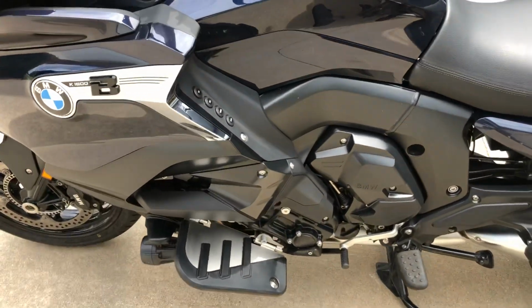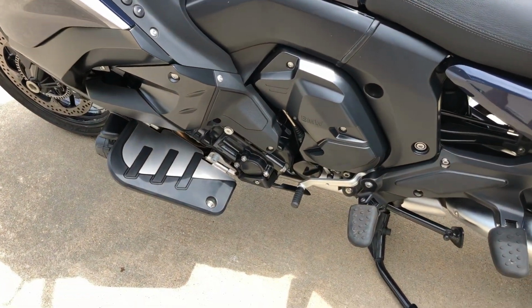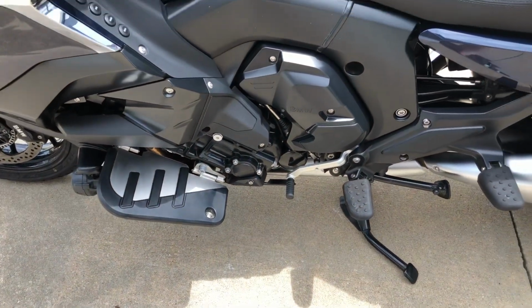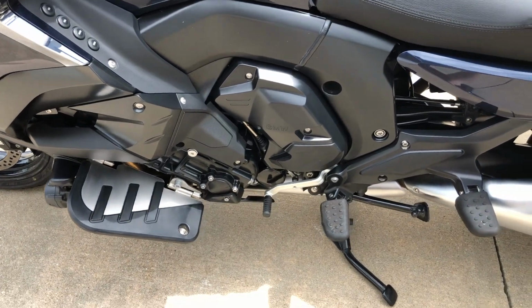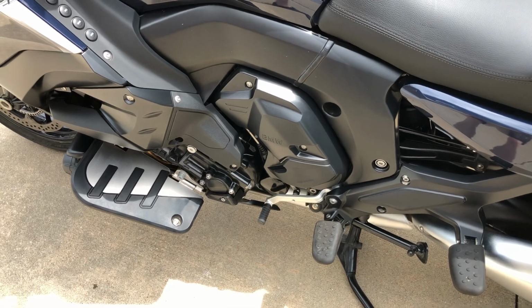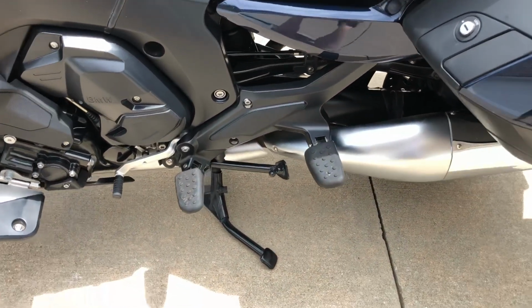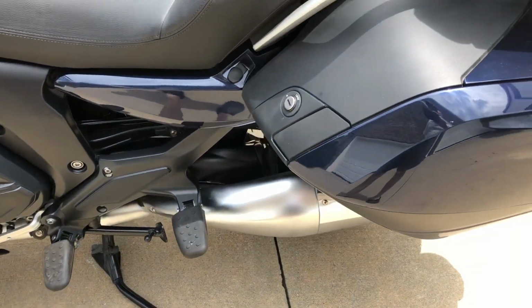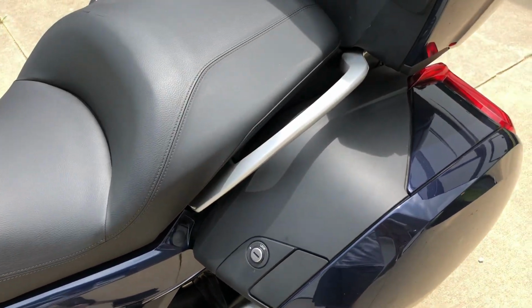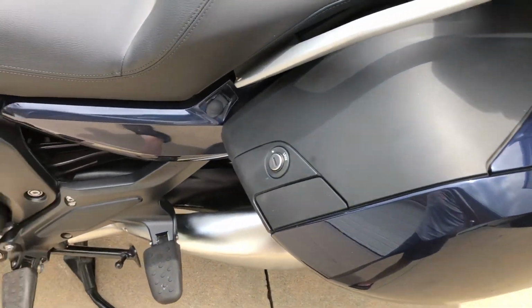The bike is also equipped with what they call quick shift. So like a race bike, as long as you have the throttle on, you can shift up through the gears without having to use the clutch. So you can get up to speed very quickly with this bike. Has a center stand. Has a central locking system that locks not only the top case, but the saddlebags.